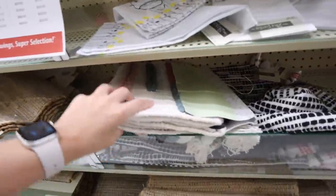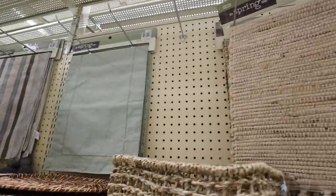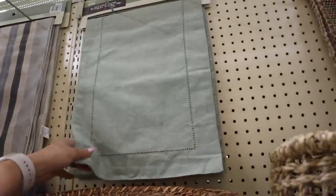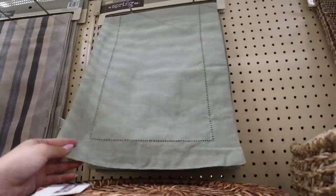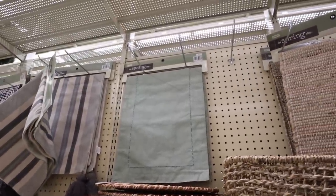They have a lot of jute and other table runners. They have ones that are really, really thick with different colors woven in. They also have some more lightweight ones that are really pretty and green. You could definitely put this away for Christmas time. This one is originally $30, so it'd be only $7.50.